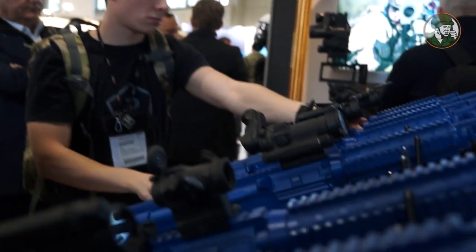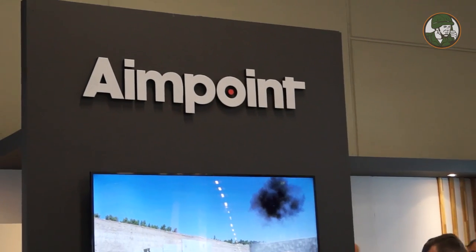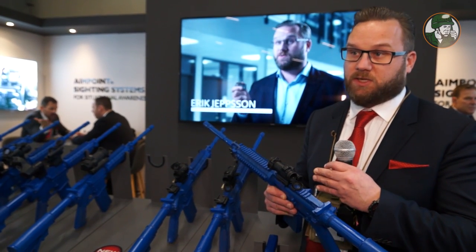It's the same sight as we have now signed a contract with the Swedish Armed Forces and the French Armed Forces. They're using the normal Comp M5, and this is now the next generation, which is Comp M5S.